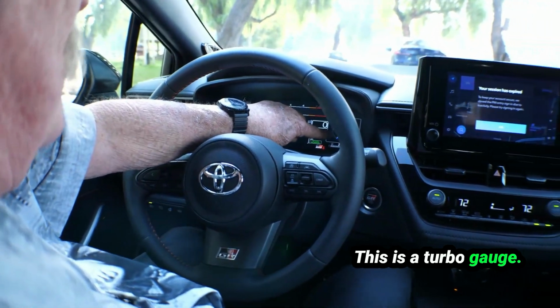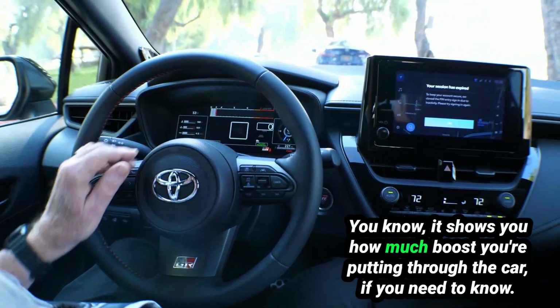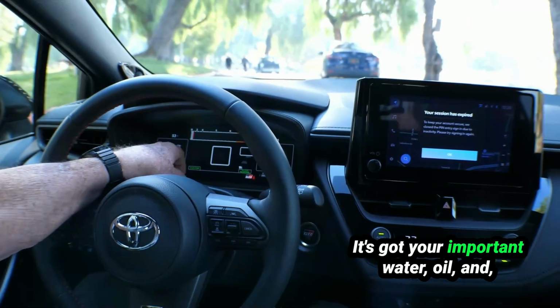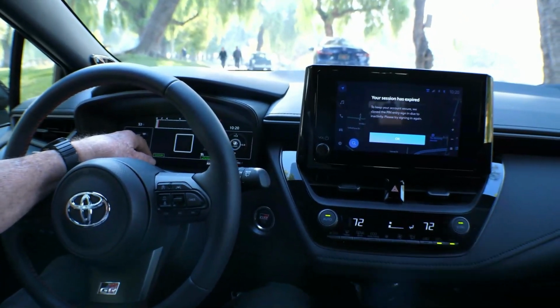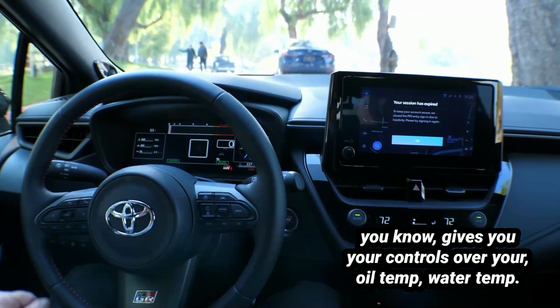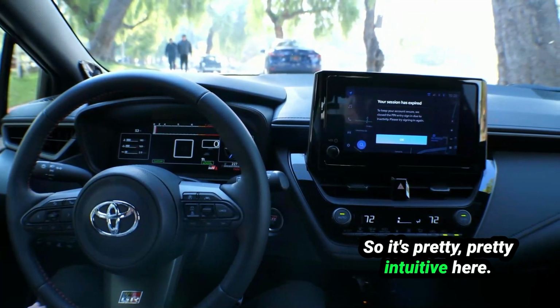This is a turbo gauge. It shows you how much boost you're putting through the car if you need to know. Then, of course, it's got your important water, oil, and it gives you your controls over your oil temp, water temp. So it's pretty intuitive here.